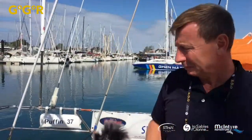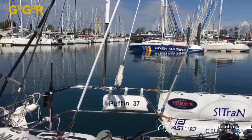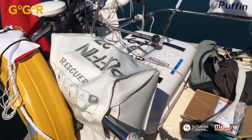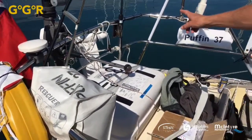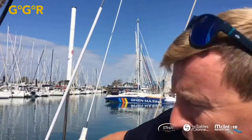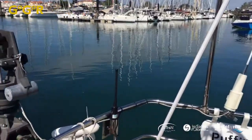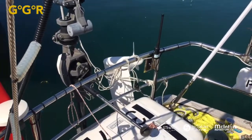Looking at the back, you've got that Puffin 37 on the rail over there. That's your man overboard, or get back on board ladder. Yes, sir. You've got your tiller on the hydrovane there as emergency steering. The black one's your transponder, and the antenna for the AIS is on the rail there. And I can use that as a backup VHF as well. I've done it in such a way I can disconnect and attach it to a normal VHF.